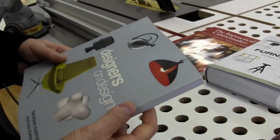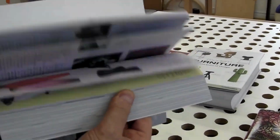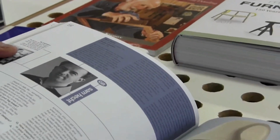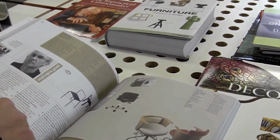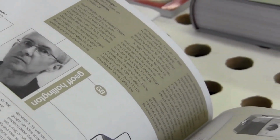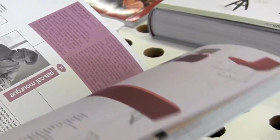I also follow designers. I love to find out what makes other designers tick and what inspires them. So this is a good book on some of the top designers in the world today, what they've designed, what their philosophy is, and some of the questions that they're asked: what elements of design, the big break, what significant influences they've had in their work. So this is quite an interesting book.